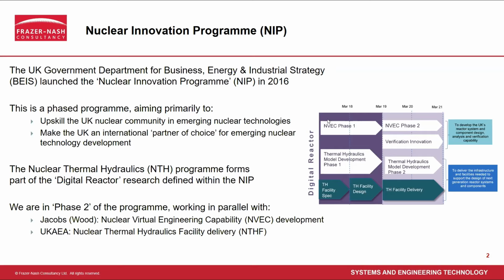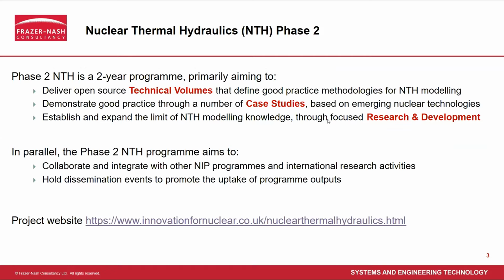It's worth noting that Frazer-Nash also delivered phase one of the programme, which finished last year. All of the outputs from that phase one program have now been finalized and approved by BEIS to publish, and the aim is to make them available. I have to say, we were hoping to get the website updated with those downloads and the publications to make them available to you now. Unfortunately, it's not quite gone live. It is approved, it's ready, and should go live in the next few days.